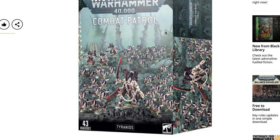And then also, compare this box to something like the Grey Knights box. In the Grey Knights box, you get 12 models? And in this you get 43. So imagine you got 2 new players. One buys the Grey Knights box and gets 12 models. The other buys the Combat Patrol Tyranids and gets 43 models. I mean, who's going to feel like they got the better deal on that one?